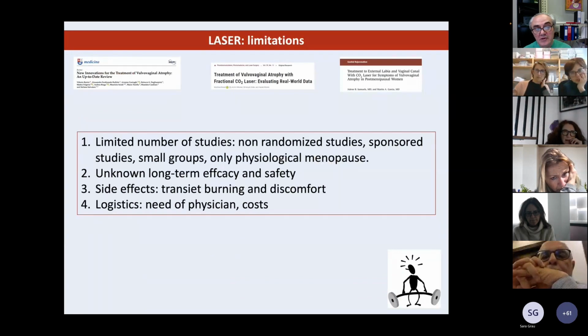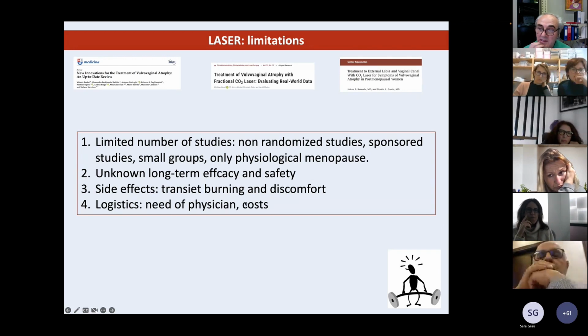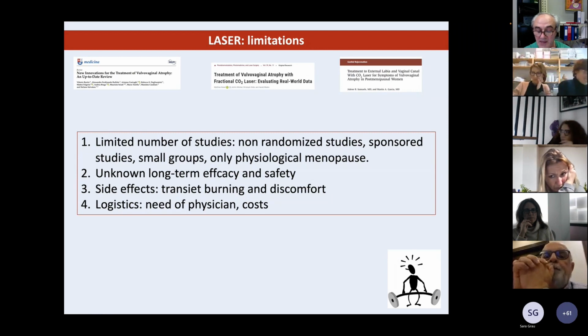Then with laser, there is also concern about the long-term efficacy and the safety of this treatment, and now I would try to concentrate your attention on the third point. It is side effects, because usually when the vagina is very thin, laser works less because it needs water to exert its effect and may induce discomfort and transient burning, and that is not really well accepted by women with an advanced vaginal atrophy.